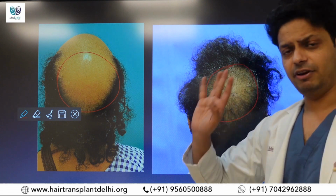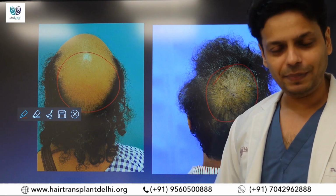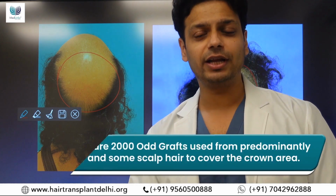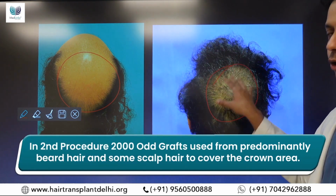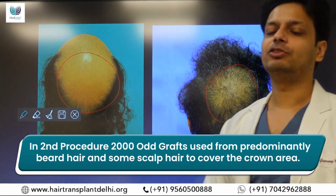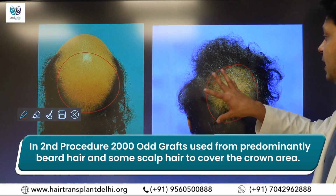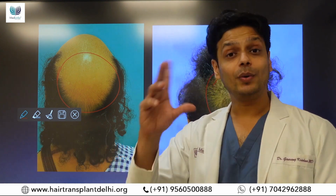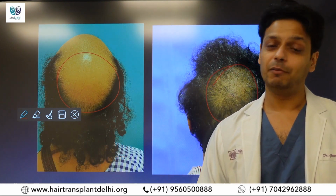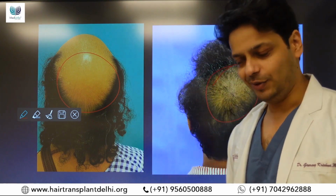The front is nice, fluffy, well covered. But in this area, some hair has been transplanted so that you don't have a full patch. This area was covered in the second procedure where we did around 2,000 odd grafts using predominantly beard hair, some scalp hair. Now we will showcase how it looks 1 year after his second transplant and around 20 months after his first transplant. And mind you, this will not be just transplant, we use certain more things to make it look better, and we will discuss that now.